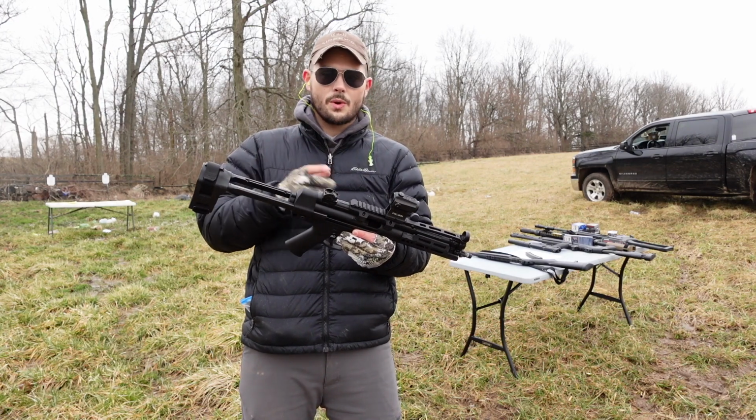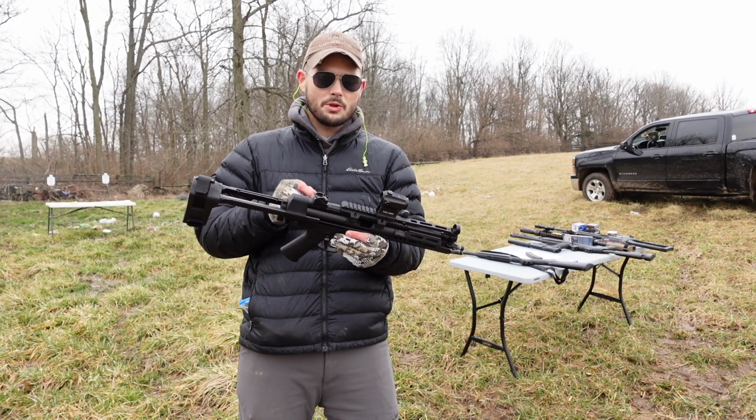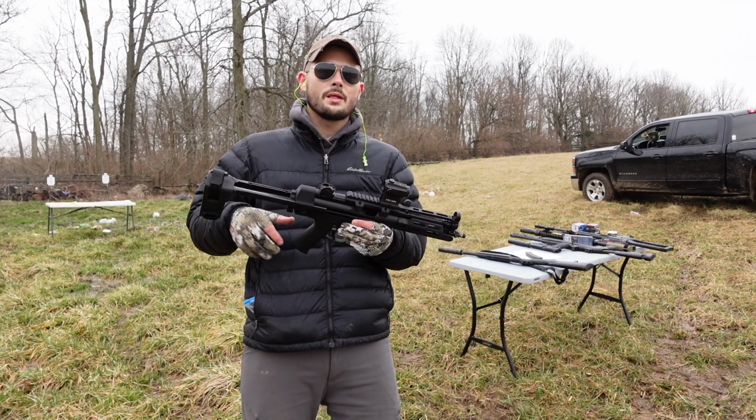This could be an end of the world gun. It is what it is. I know it'd be reliable. I know it'd run, but it's not the caliber that I would want.